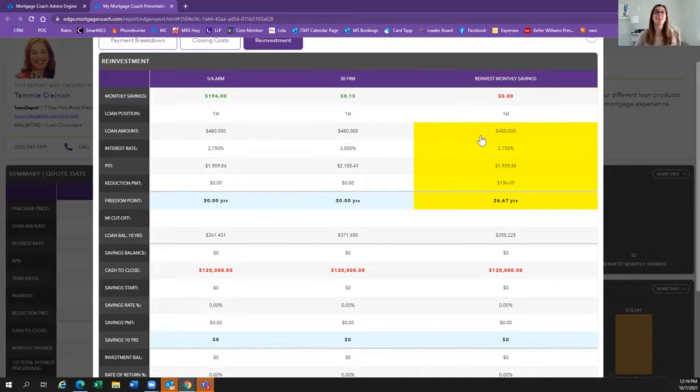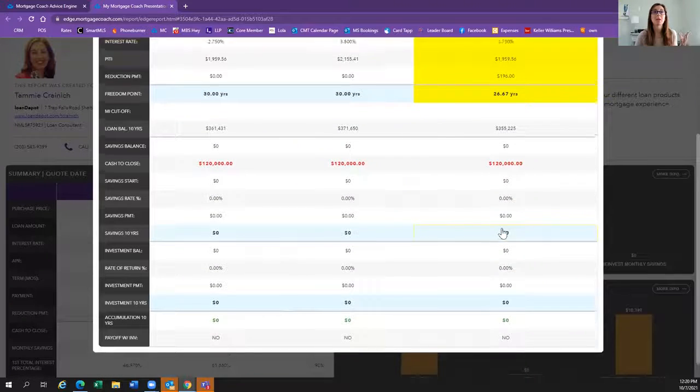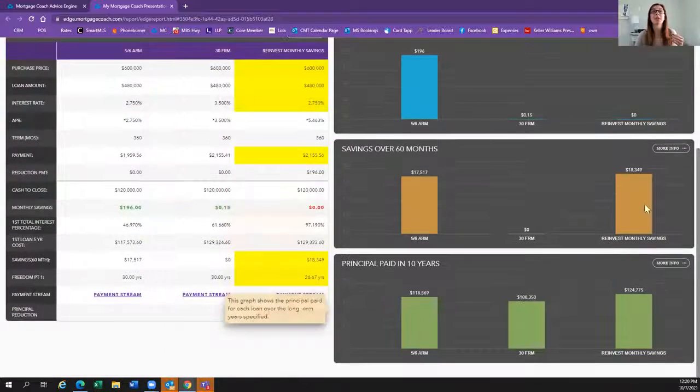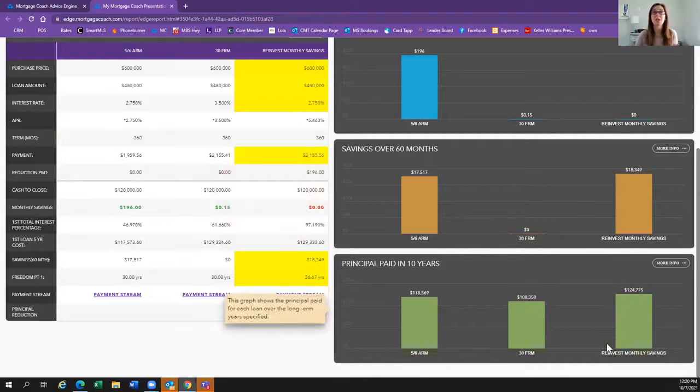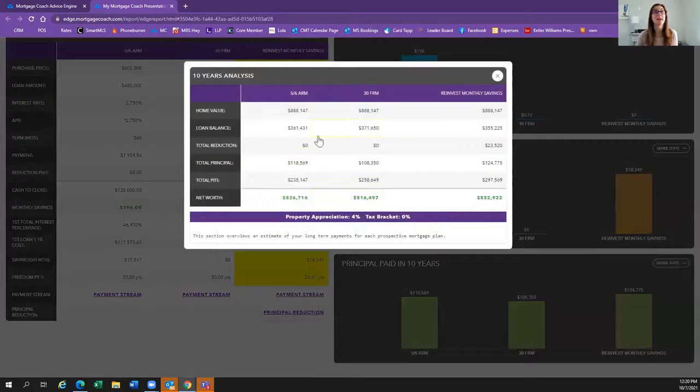So if you take that same 480, same 2.75, obligated to a 1959 payment, and you reinvest that money, that 196, you will cut down 5 years of interest, well, 4.5. You will go from a 30-year mortgage to a 26.5-ish mortgage, saving you a lot of interest. Let's see how much interest that will save you. If you go down over here, over 5 years, that's going to save you $18,000 in interest. And look at how much money you will have applied towards your principal, $124,000. If we click on this more information screen, you can see your loan balance is $355.